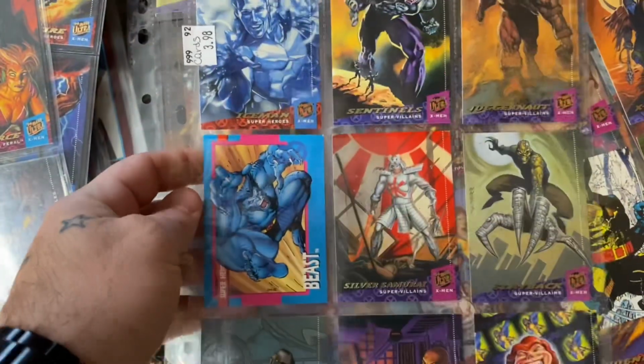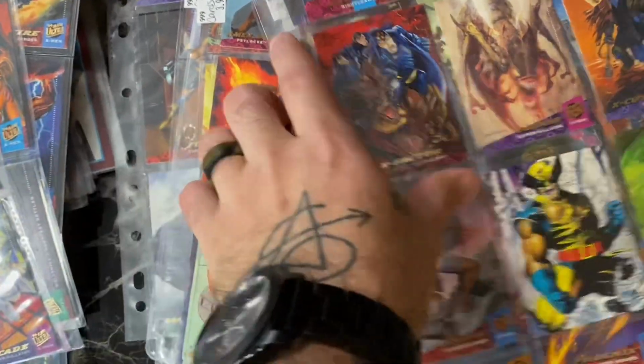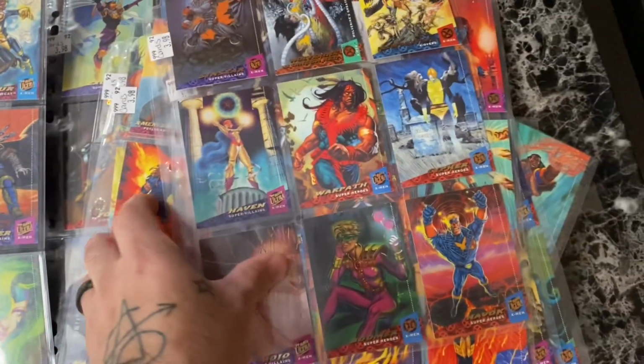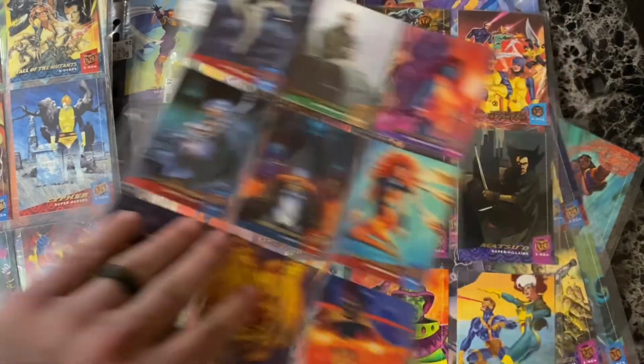So I'm trying to look for some that are in decent condition. Each sleeve, I think, is $4. So that's 9 cards for $4. Not too bad. So we're just trying to find something good. And I'll talk more about this when we get to the house.